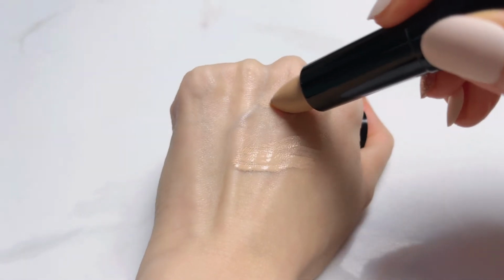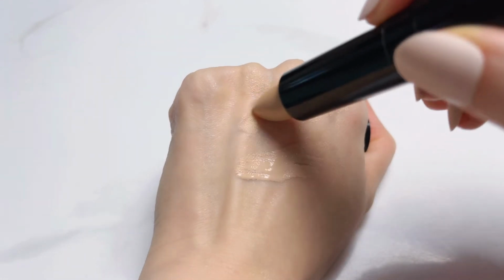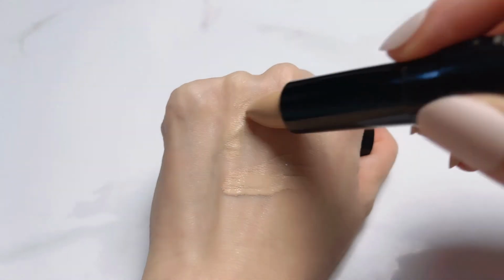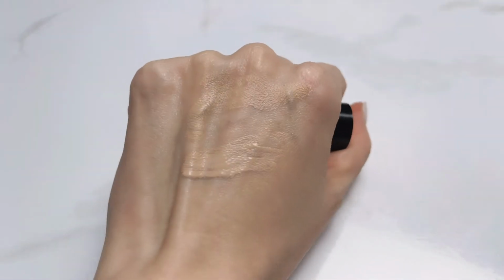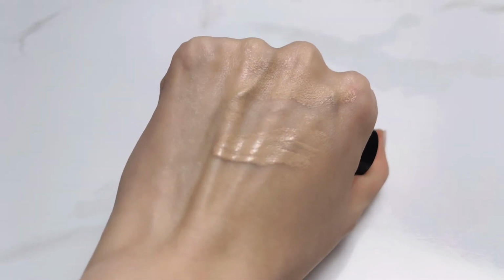This also has SPF 28 PA++. You will feel great that your skin is being protected against the sun with this extra protection. The formula is really blendable, doesn't dry out skin, doesn't accentuate wrinkles, and stays put all day.